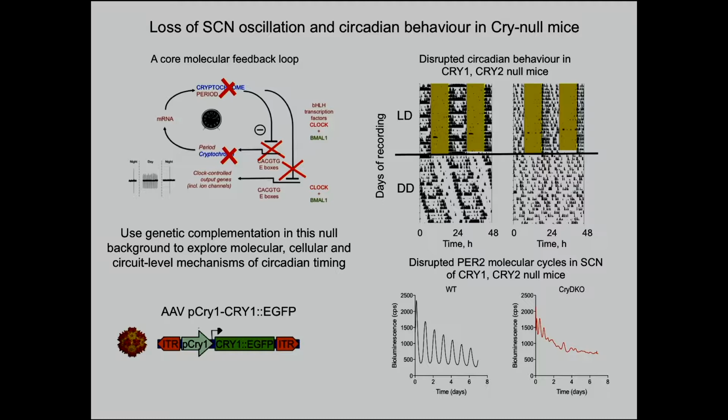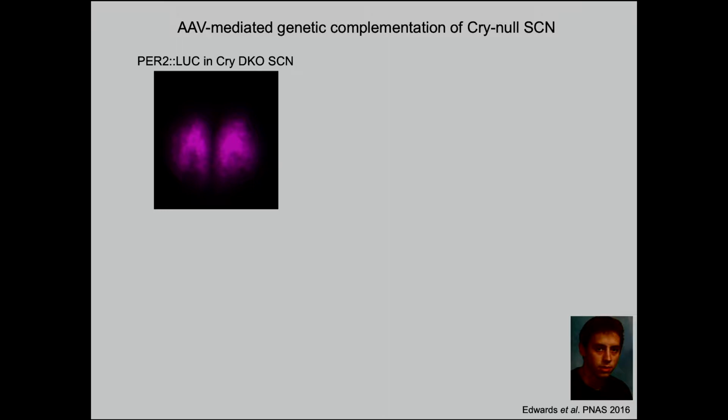And to do that, we have an AAV where the minimal Cry1 promoter, that minimal promoter driving luciferase you've just seen, drives the expression of Cry1 with an EGFP tag on it. And this is work done by a former PhD student who's now at UCL, Matt Edwards.